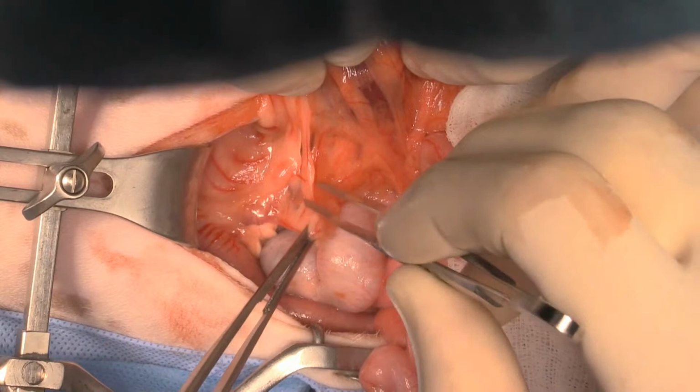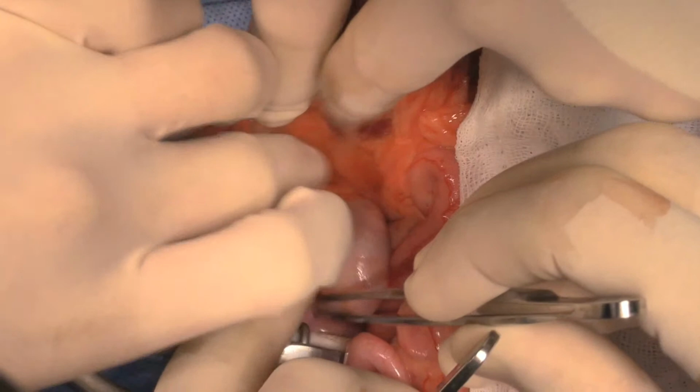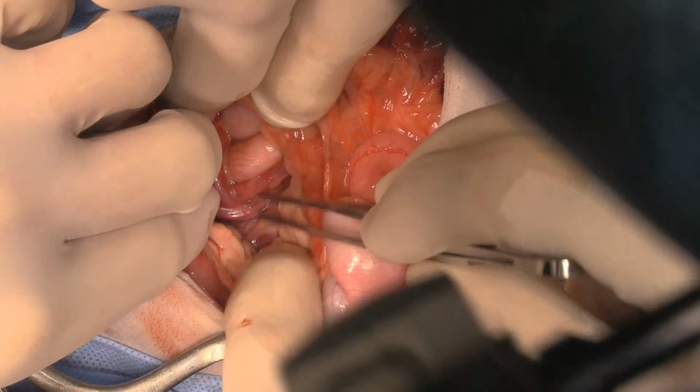Keep losing my place. So let's just retract that out of the way there. I'm going to get a finger up there, please, James, or Ewan. Just in there, yep. All right, so now that's the shunt right there. I don't know if you guys can see that. Yeah, so that big vessel sitting right there. And I want to ligate it as close as I can to the vena cava. So that's the shunting vessel right in there.